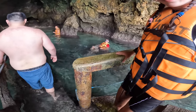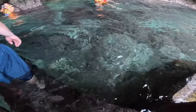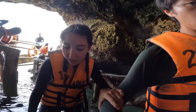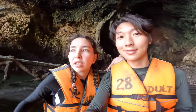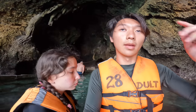I love the fact that the water here is super crystal clear. Look at this, just look at my shoes. The water is not cold. Usually in this kind of snorkeling, the water is so cold under the cove. It is so warm.